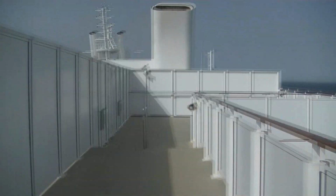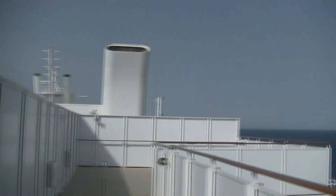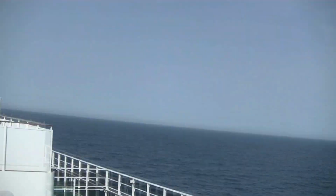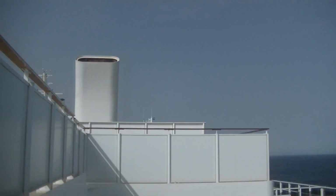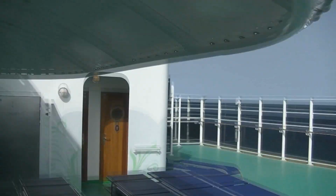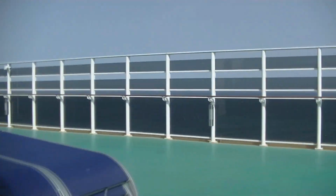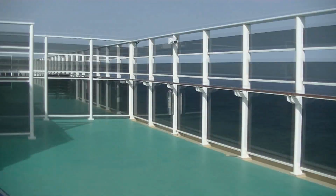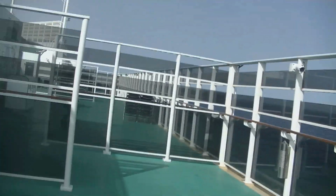That way. Oh no, I think the white bits are where the scum aren't allowed. Third class passengers like us. Anyway, let's see. We're now heading towards the front.